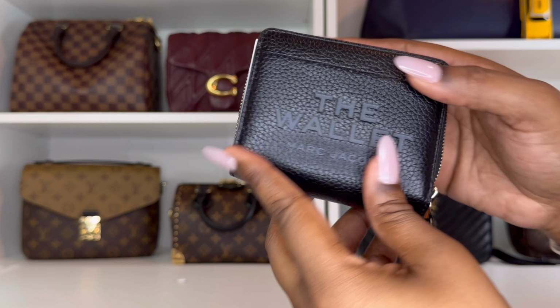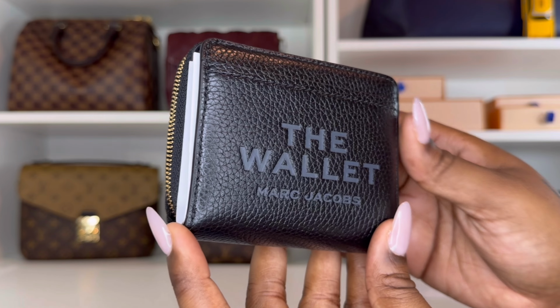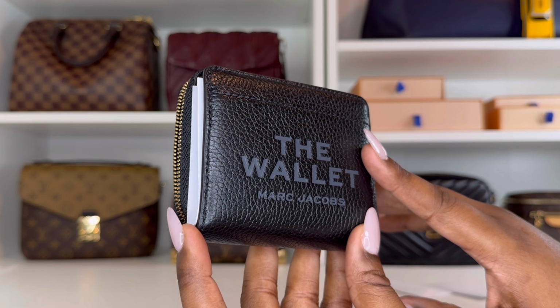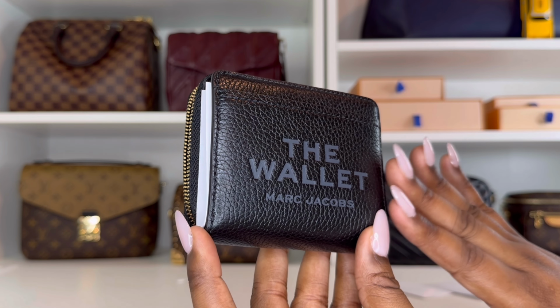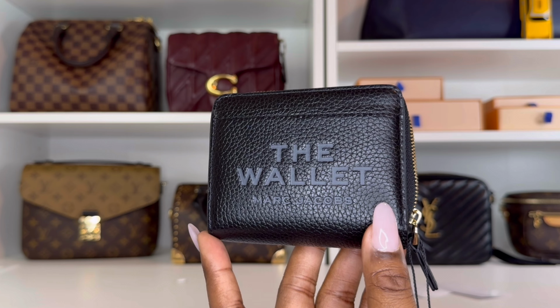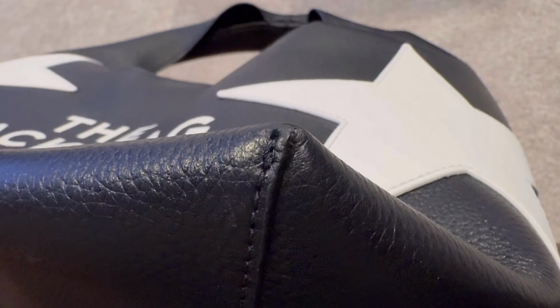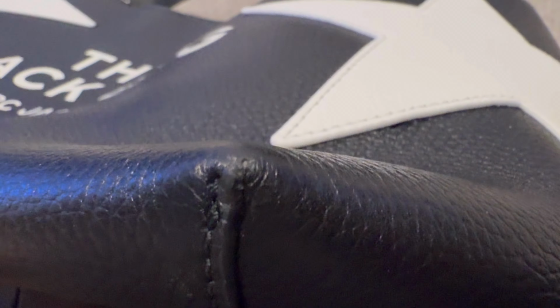I just thought that this wallet was really cute, you guys, and I just had to have it. I know a lot of you guys don't like the branding on the front, but I don't mind it at all. I actually really like it, and it's going to match my tote bag and my sack bag that I am unfortunately already experiencing corner wear on, but that is a whole different story for a whole different time.